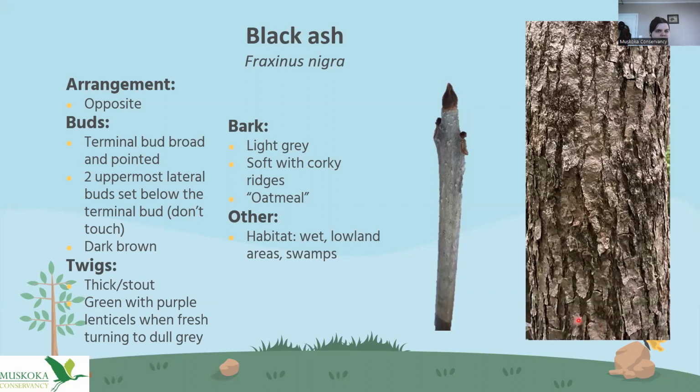For a few of the species we'll look at as well, I've also included an other category, and specifically for black ash, I'm pointing out their habitat. So black ash very much likes to have its feet wet. So it's often growing in wet areas like swamps and other lowland areas. So that is Fraxinus nigra.